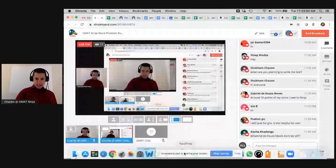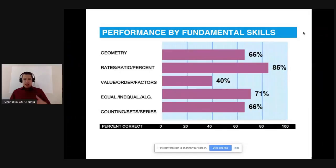Okay, so what are we doing today? When you look on your enhanced score report, there's this mysterious category called counting sets in series. I'm going to share my screen real quick here, and I'll show you an example of this. This is a relatively recent thing. The enhanced score reports just got even more enhanced recently, and now you have this performance by fundamental skills section that shows up. So you get the questions on the quant broken down in even more categories.